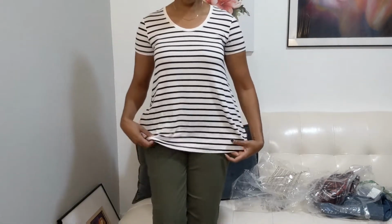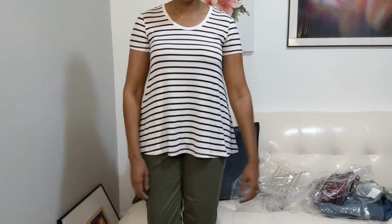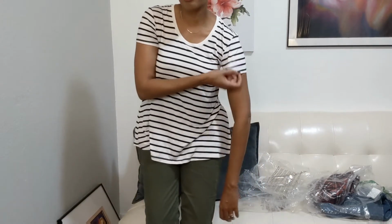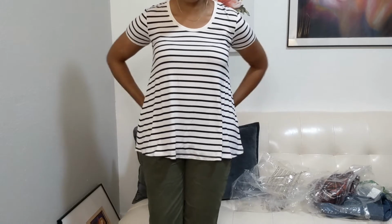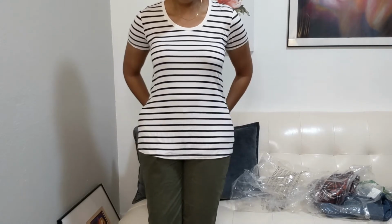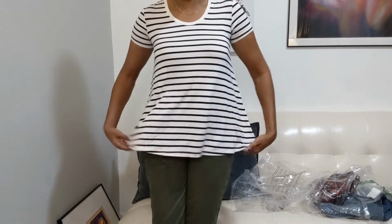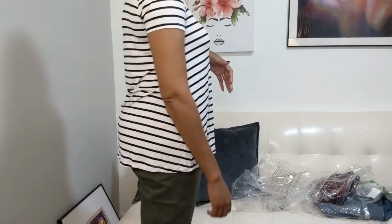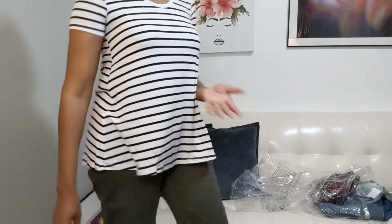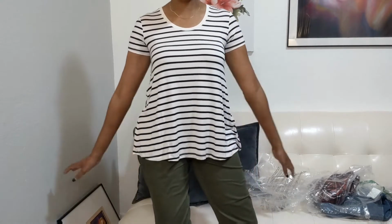And then here is the top. It's, like I said, a swing top. So I just feel like it's a little snug through the sleeve, which I could probably live with if the shirt was a little slimmer through here somewhere. Yeah, maybe like that, but it's not. And so I just feel like I look like I'm hiding something, whether it's a baby bump or extra weight. Either way, it's not a good look for me, so I think I'm going to pass on both these items.